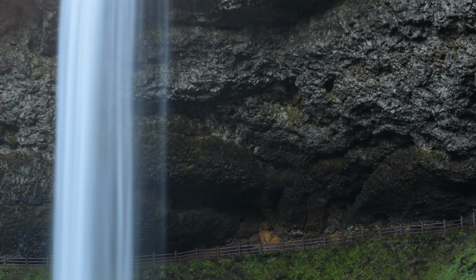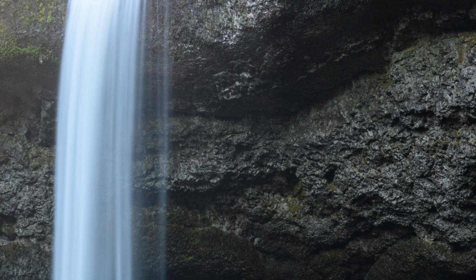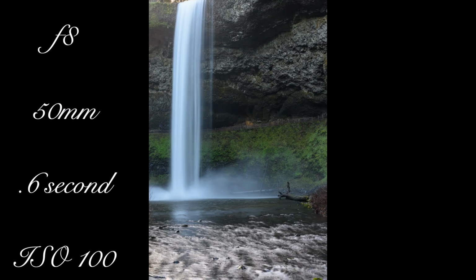A lot of dead trees and bushes on the side, so I tried to cut some of that out. And it looks like I might have lost some focus in the waterfall itself. So, average photo at best, but a good learning one for the rest of the day.